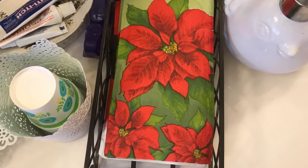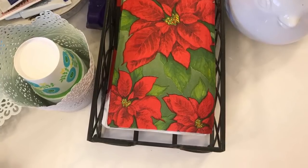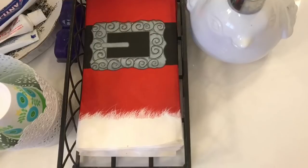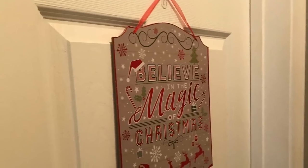So I wanted to show you my guest towels. I have poinsettia ones out now because of the poinsettia shower curtain, but I also have these really cute Santa ones that are underneath that I got from Pier 1 last year on clearance.